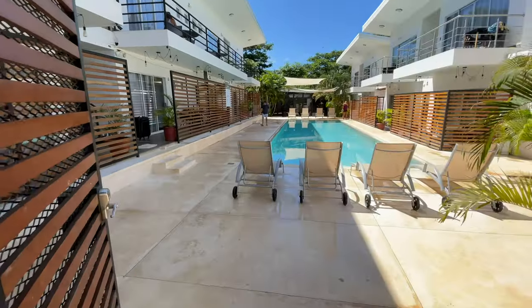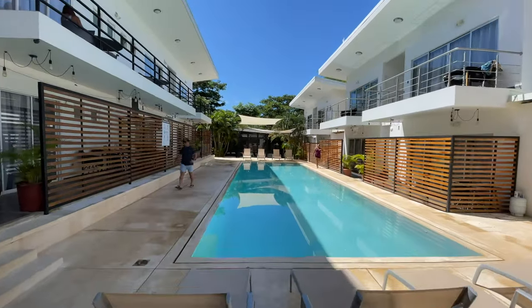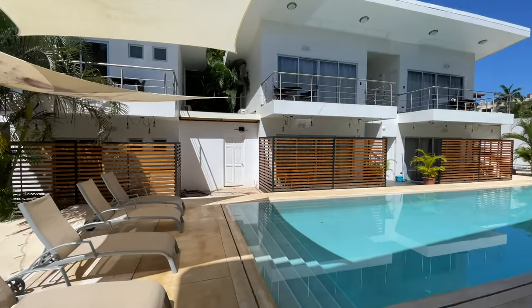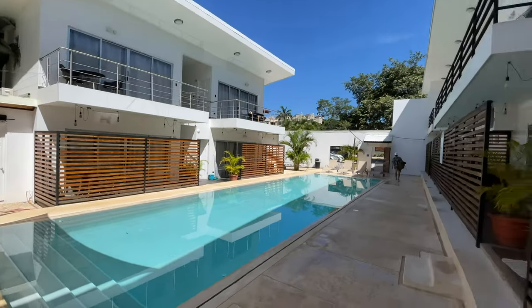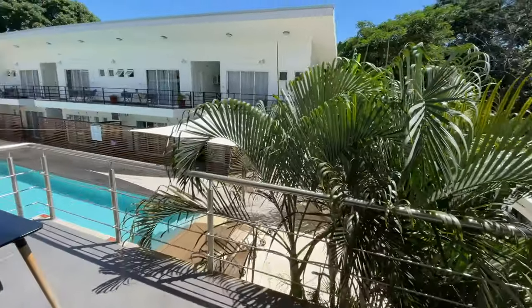Here's a look at the hotel we stayed at. It was $100 a night. We stayed two nights here, but it was adults only. After being in some resorts with lots of kids screaming, hanging out at the pool, I was ready for an adults only pool for sure. Also really good for working and getting things done.